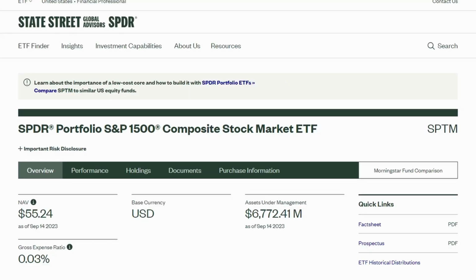Next, we have SPTM, the SPDR Portfolio S&P 1500 Composite Stock Market ETF. It contains the largest number of holdings at 1,527, but has the smallest assets under management at $6.7 billion, and has an expense ratio of 0.03%.